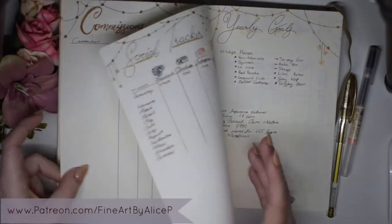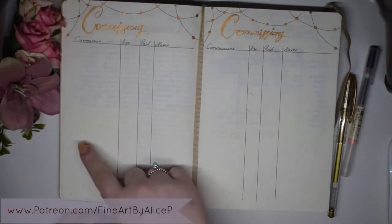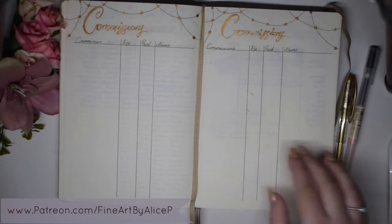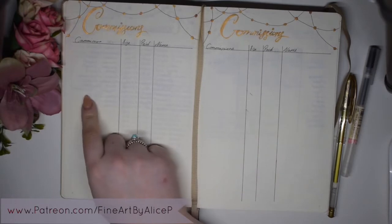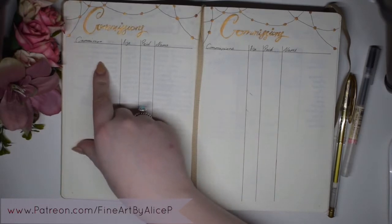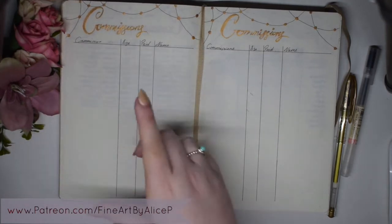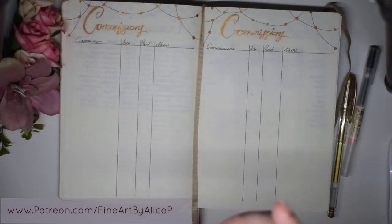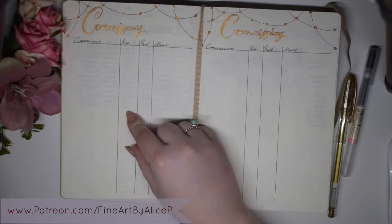So I will skip over these two pages and just go to a blank one because they have my commissions on. So this is how I keep track of who I have booked in. So I just make a general chart that says commissions. I have commissions, so I will write the pet's name along with their breed or their mix or what they are. So if I've just got like a black and white cat, I'll just write, I can't think of any, Marble is the black and white cat.